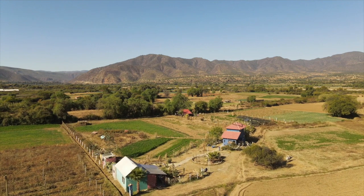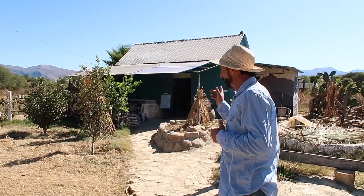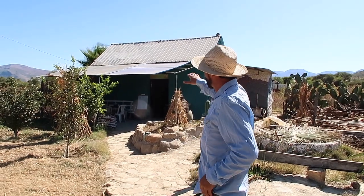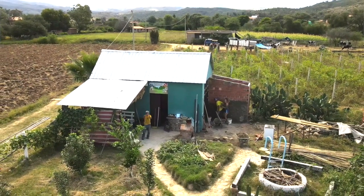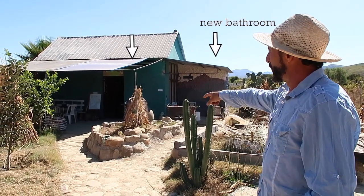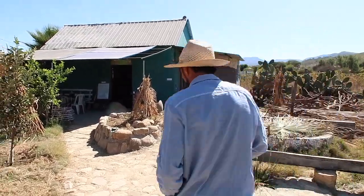So we've been super focused on improving the landscaping, the aesthetics of the entrance and the utility and standard of the Smurf house. So we've augmented the roof, we've made a baño privado, private bathroom, and we're about to put ceramics on the outside floor. We've also done some stonework around the pizza oven. But you want to have a look? Let's go.